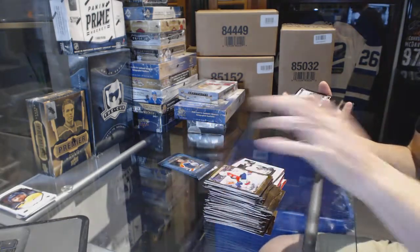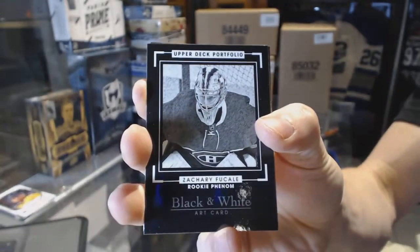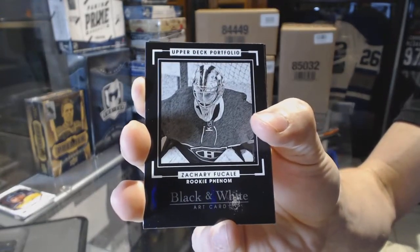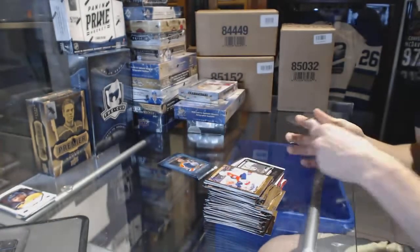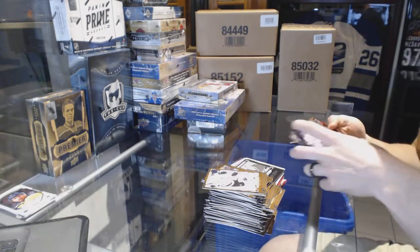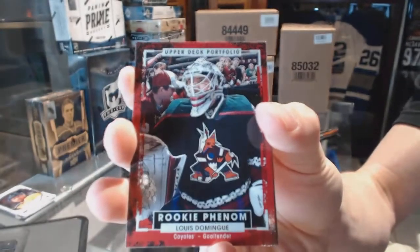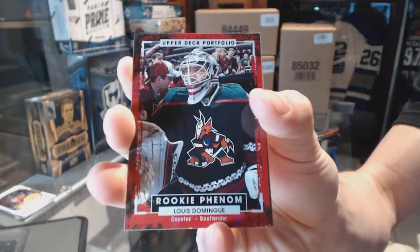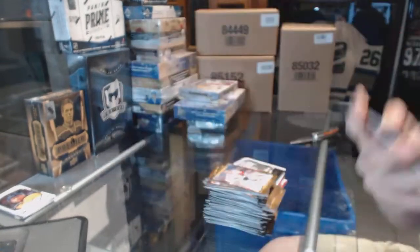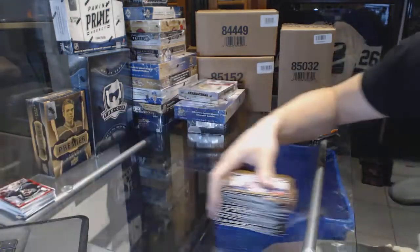We've got a rookie black and white art card for the Montreal Canadiens, Zach Fucale. And a rookie for the Arizona Coyotes, Louis Domingue. All right, so coming up next, the Artifacts and SP Authentic.